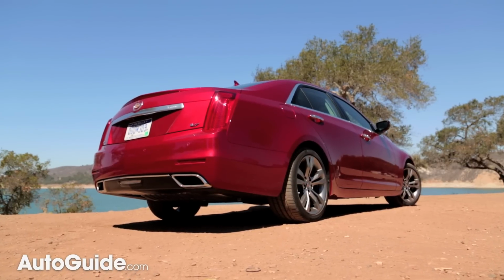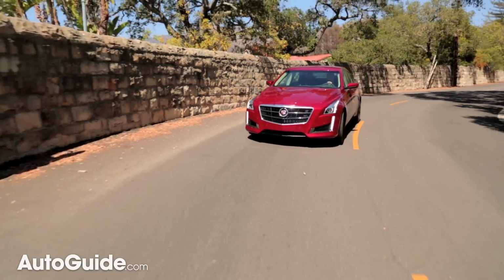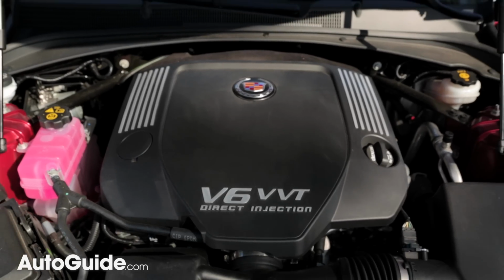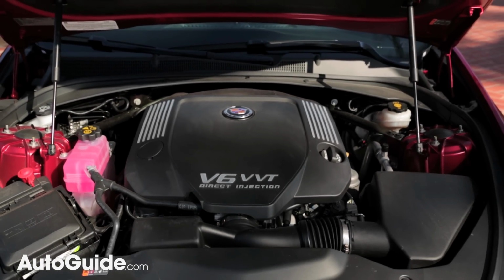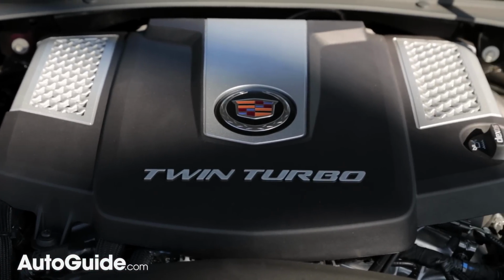And part of the reason it can compete with them has to do with the powertrains. In the base, there's a 2-liter turbo, just like those vehicles, which makes a healthy amount of horsepower. And then you can step up to a naturally aspirated V6, and then on top, instead of a V8 like everyone else uses, they have a twin turbo V6. But the kicker is it makes as much power as the V8s.